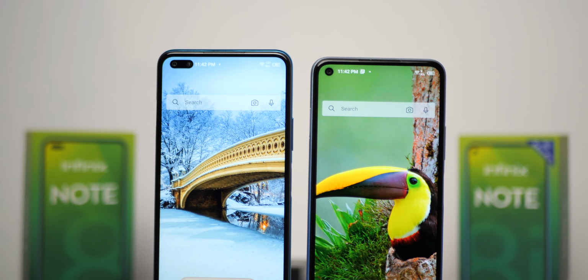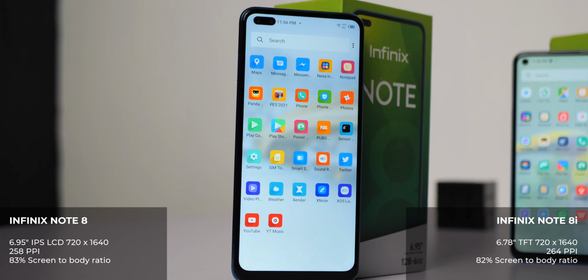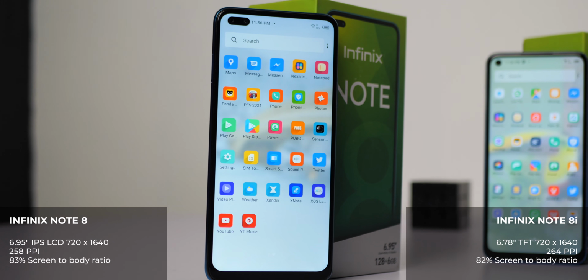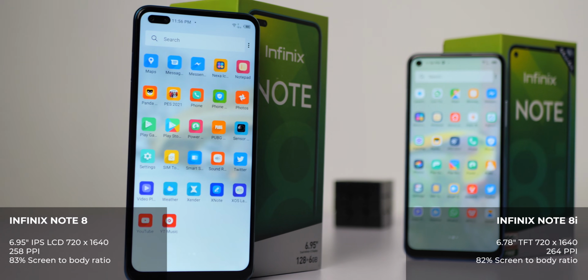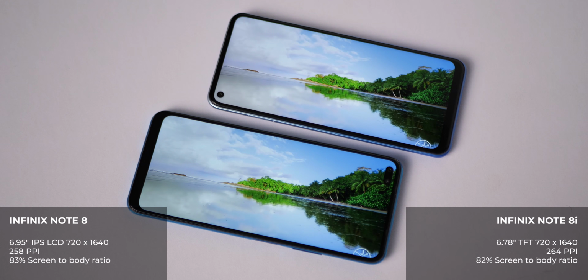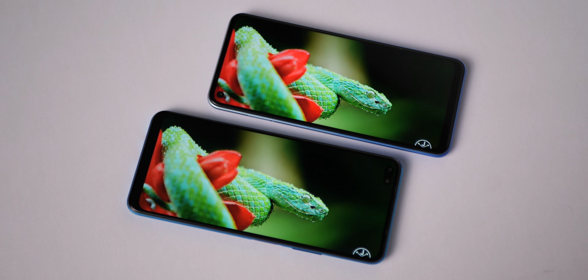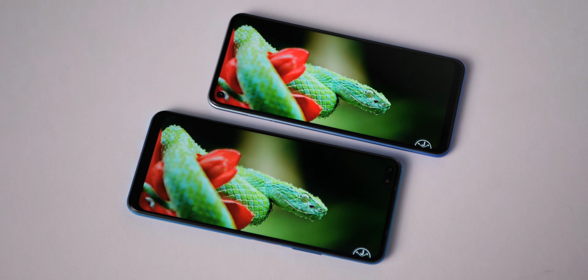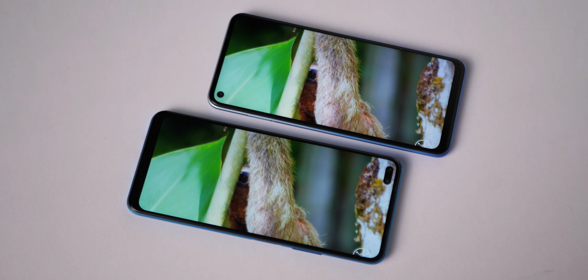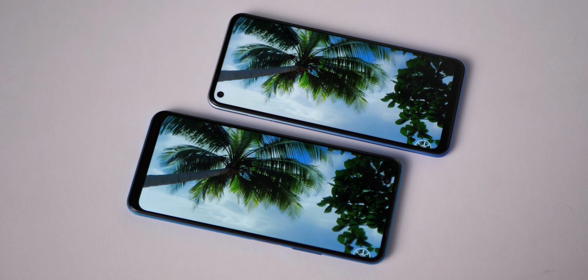Both have glass on the displays but with different display technology. The Infinix Note 8 has a 6.95-inch IPS LCD display with a display density of 258 pixels per inch, while the Note 8i has a 6.78 inches TFT display with a density of 264 pixels per inch. But when you look closely at both displays, you can hardly tell the difference. Which begs the question, are both actually LCD or TFT? Well, it doesn't matter anyway. It simply means even with the Note 8i, you are going to get similar display experience, though on a slightly smaller display.